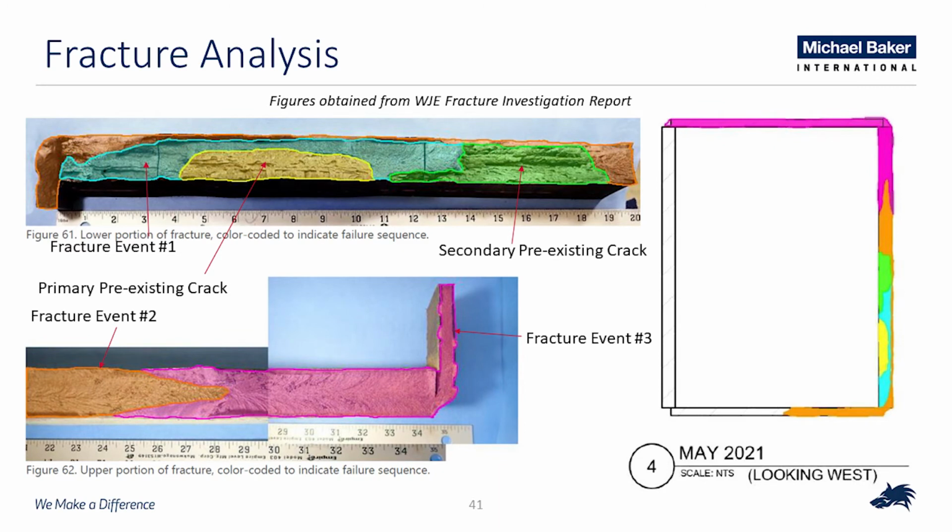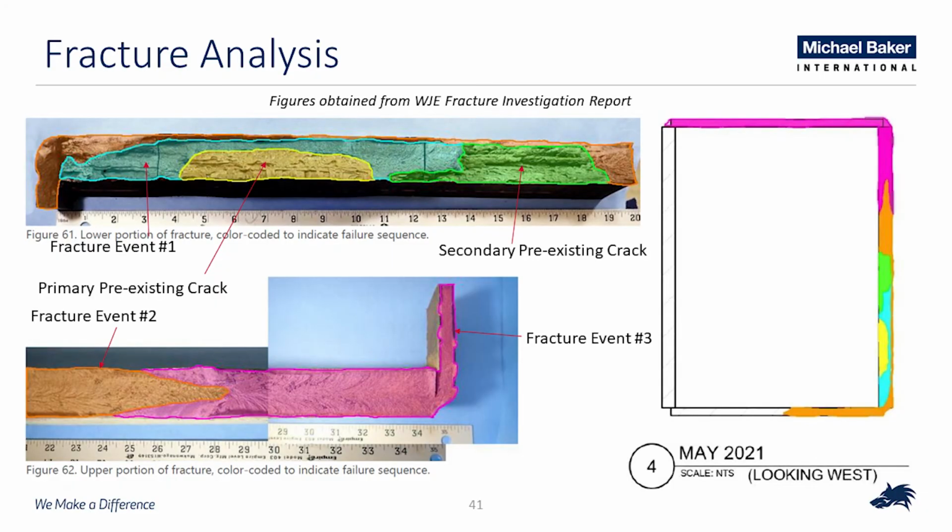So with all of that said, what did WJE make of all this information? Based on the physical conditions noted, the yellow portions that you see up there on the screen, that was the primary pre-existing crack location. A pretty substantial size crack, looking about 6 inches in length overall. The green location represents a secondary pre-existing crack. So essentially you had 2 weld repairs at the same section, both having hydrogen cracking issues.